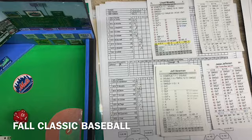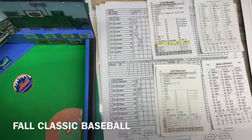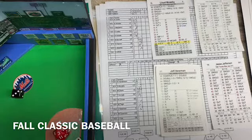But I'll give you some stats right now. Newman batted .233. He's doing a little bit better than that. He's at .277. But slowly but surely he's coming down. And he hasn't played much, and I think he plays more in the second half of the season.